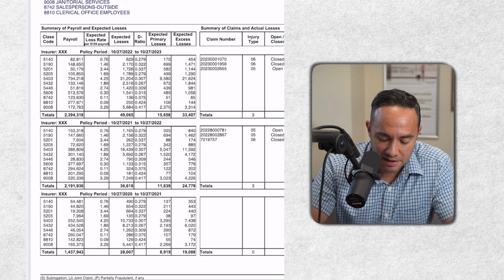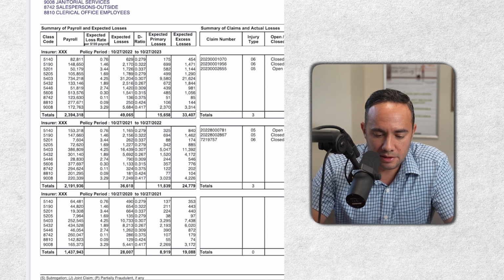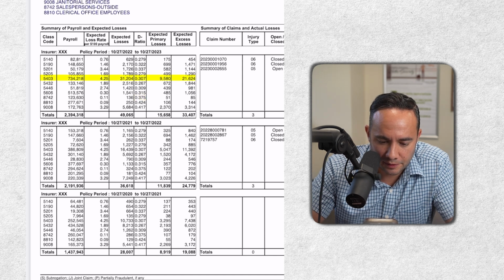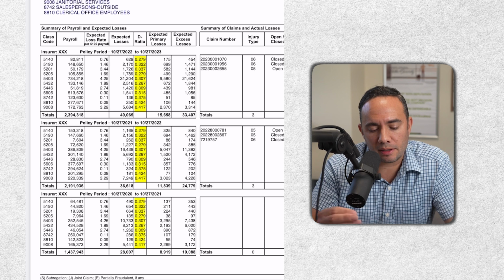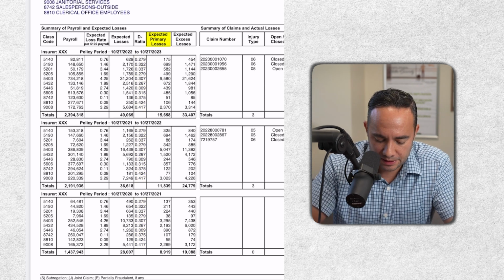There were over 90 different D ratios for each classification based upon the primary threshold. And the D ratio is also subject to change annually. So you can see the D ratio for the carpentry class that we spoke about. Okay, so 5403. So if you look down the list here, you can see the D ratios differ again per class code, and that's going to be based on severity of injury expected per class code and subject to change annually. Now, I talked about expected primary losses in this section.